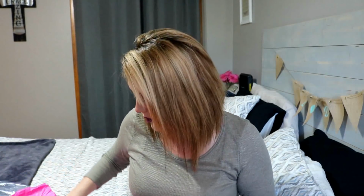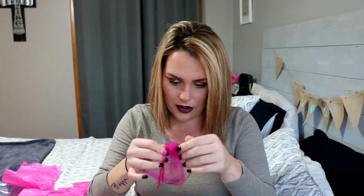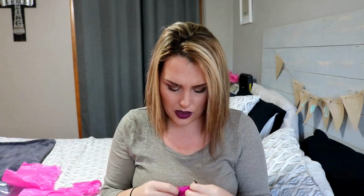It's the Cape cardigan, and it was $24. That's not actually bad, because I know those things for some reason are god-awfully expensive. All right, and I got two more bags here. What is this? Looks like a necklace, maybe. Looks like a wishbone, like the Italian wishbone necklaces.